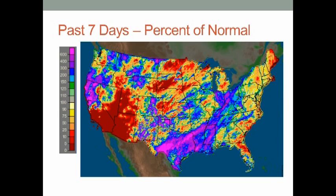Now, if we take a look at the percent of normal precipitation over the last 7 days, we see red indicating below normal, blue indicating above normal, and it was so much of a patchwork. Over the upper Midwest, you can see more red. It was dry over most of the Dakotas, most of Minnesota, and then from Iowa and Missouri on east, more areas than not reported above normal precipitation.